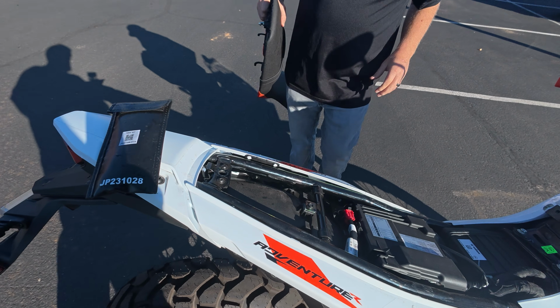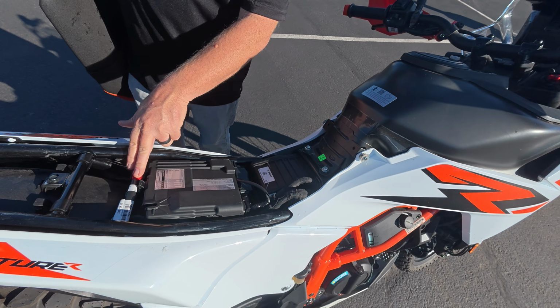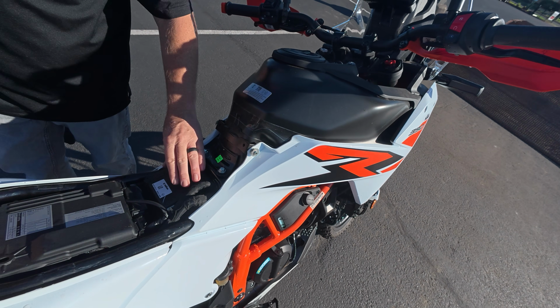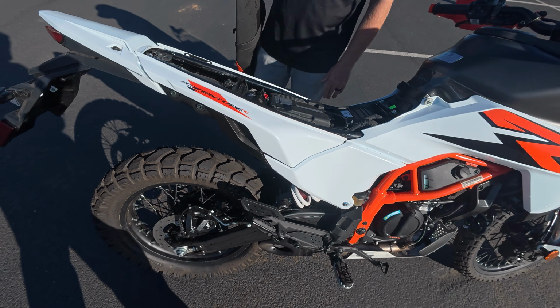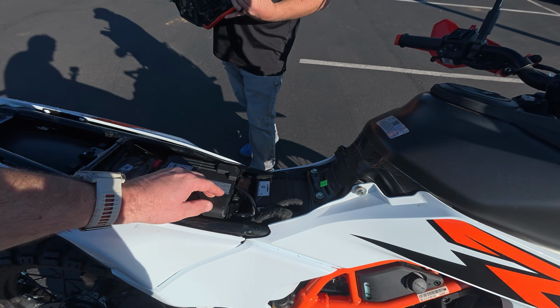Add your insurance right away. I usually do it in the office while I'm waiting for them to get the paperwork copied and back to me. I just ask for the VIN, I take a picture of it, and I do all my progressive.com stuff while I'm waiting, so there's insurance on the bike before I ever leave the lot.